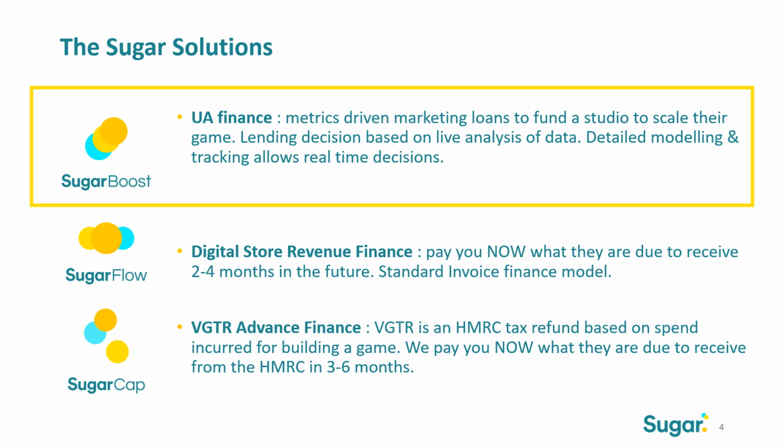Secondly, we have a product called Sugar Flow. This is effectively giving you access to your store revenues early. So whether you generate money at Google or Apple or Facebook or PlayStation or Steam, you don't actually receive those revenues directly or immediately. You have to wait till the stores pay out. But once they've been purchased, or once the revenues sit there, we give you that money immediately.